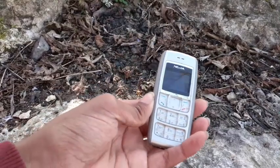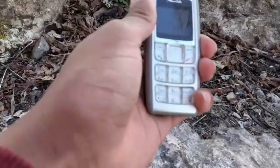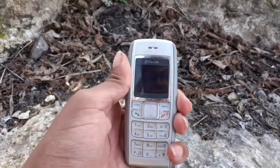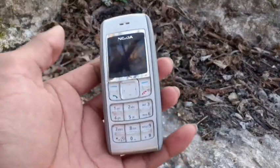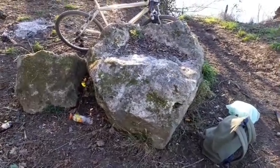Hey guys, look at my new phone. Do you like it? Bitch, what is this? A Nokia from 2006? Are you serious? Give me that. Get the fuck out of here with your Nokia phone.